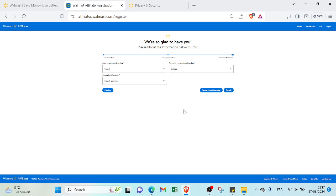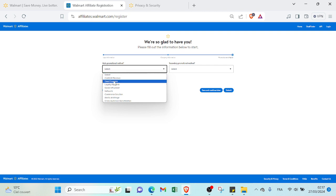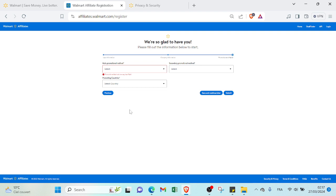Here we have the main promotional method. As you can see, there are various methods: content, reviews, deal coupons, loyalty rewards, social influencer, network, commerce solution, media arbitrage, and cross audience monetization. You will select the one that suits you more, or the one you want to use on this affiliate program. And then we have the secondary promotional method.